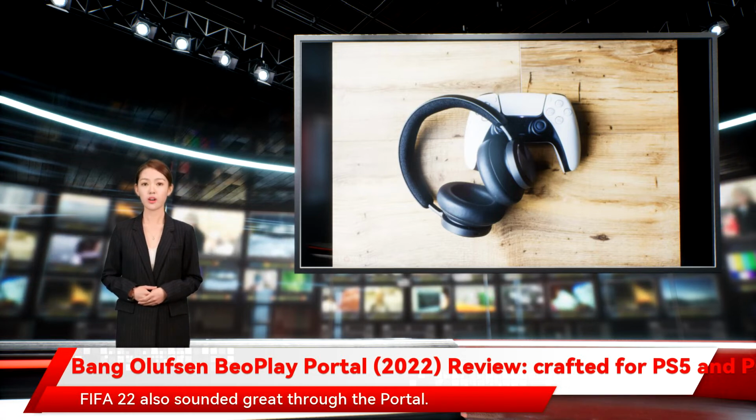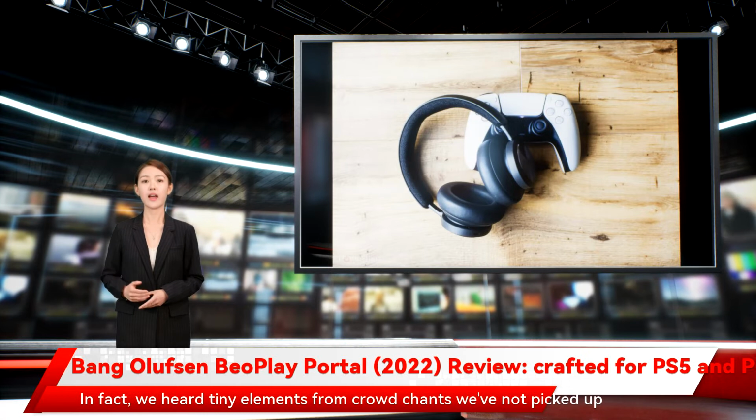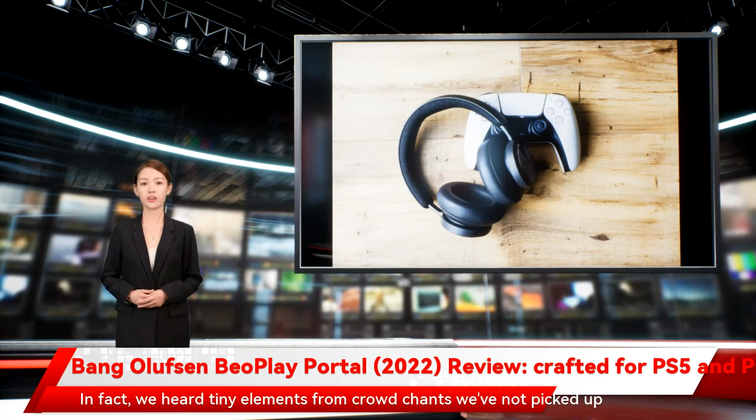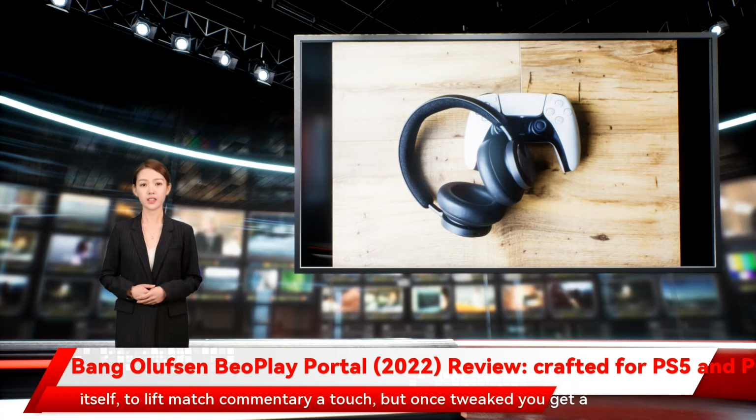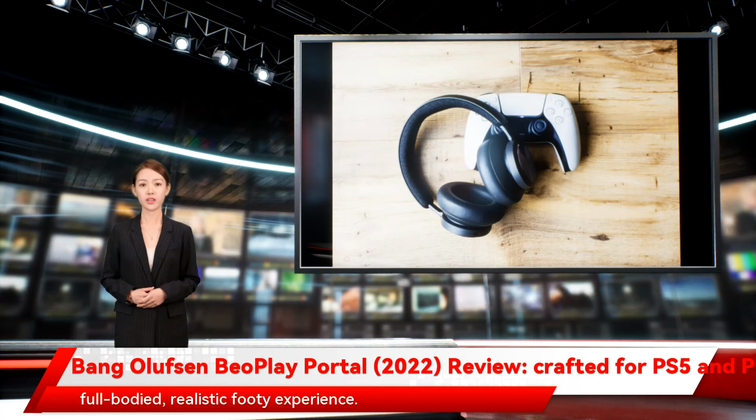FIFA 22 also sounded great through the Portal. In fact, we heard tiny elements from crowd chants we've not picked up before. You might need to muck around with the audio settings in the game itself to lift match commentary a touch, but once tweaked you get a full-bodied, realistic footy experience.